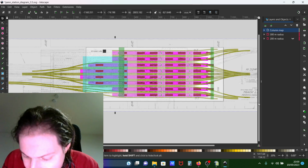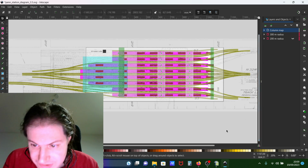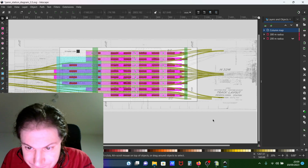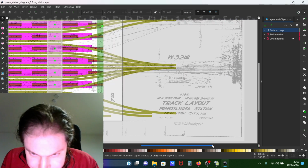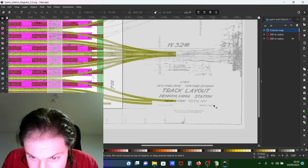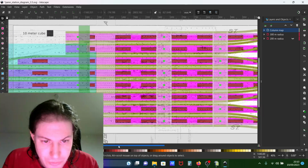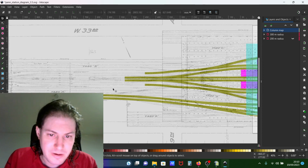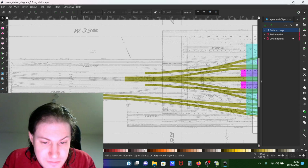Okay, page up is not working. So this is a real column map that you can get from a bunch of online sources, which is from World War II. So it does not include things like the Moynihan rebuilding. This used to be a daylit yard, and I'm not talking World War II. I'm saying in the 2000s it was a daylit yard.